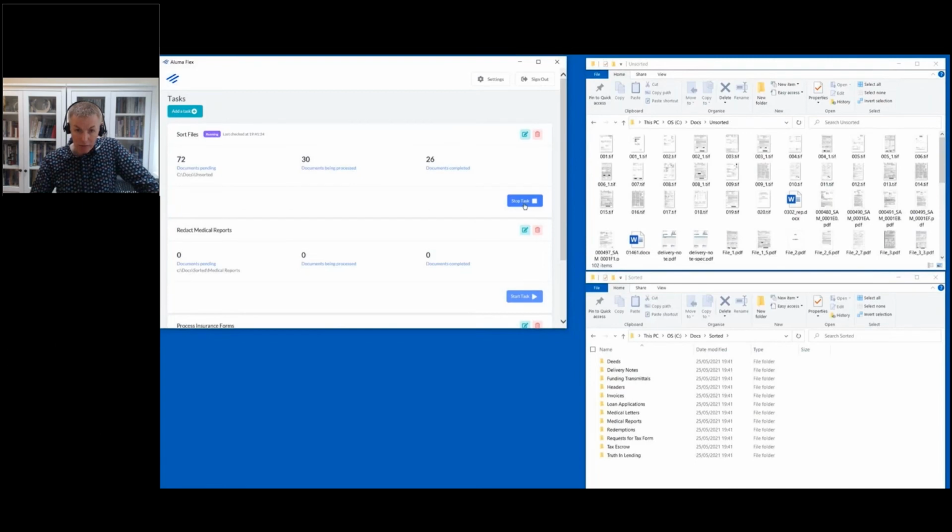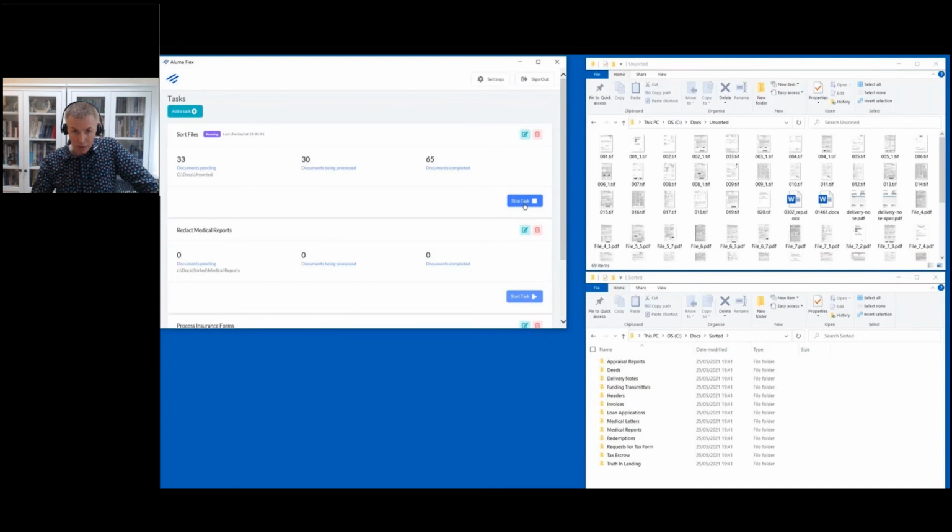And on the left, I've already configured a task that uses the AI engine that we just created, monitors that folder, picks up any documents it finds there, and uses the AI running in the cloud service to identify the type of document. Once the document type's known, then we move that document to an appropriate folder.